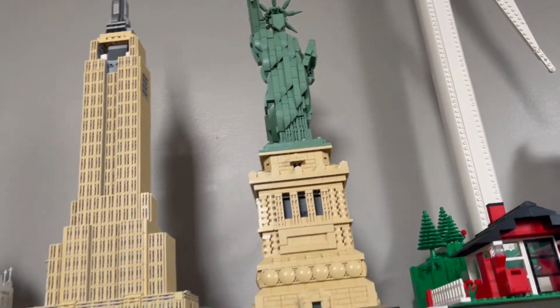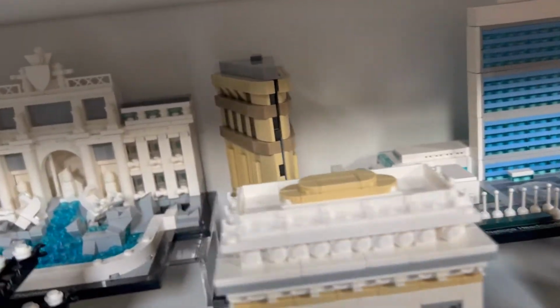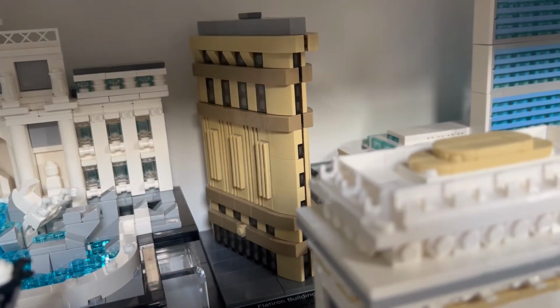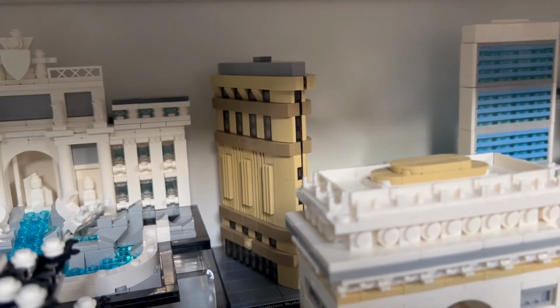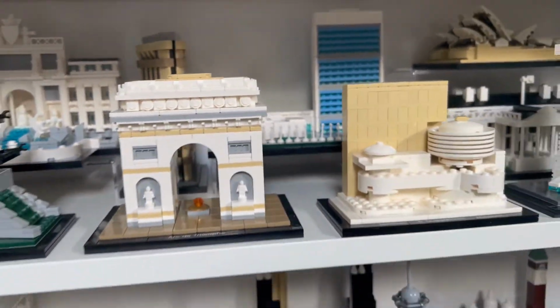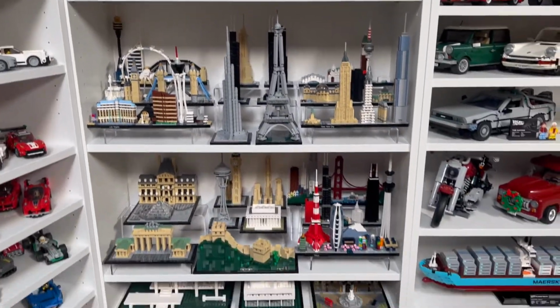So, all right. Oh, one other set that I forgot is hiding back here. Got the Flatiron Building, which I think actually was part of that Venice lot that I bought used. So you get the Flatiron back here. So I think that pretty much covers all of the architecture sets down to the bottom.